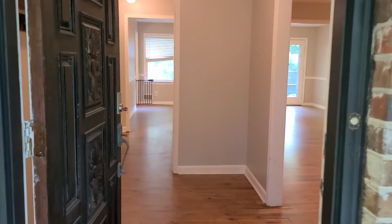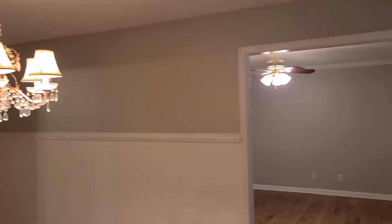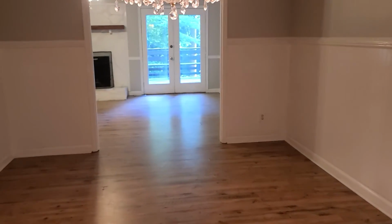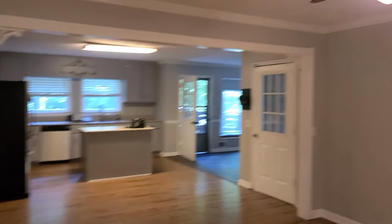Now, let's see the inside. Foyer, rather large. Into the dining room. Beyond that, the family room. Over here to the right, actually could be the dining room or just a den that opens up into the kitchen.